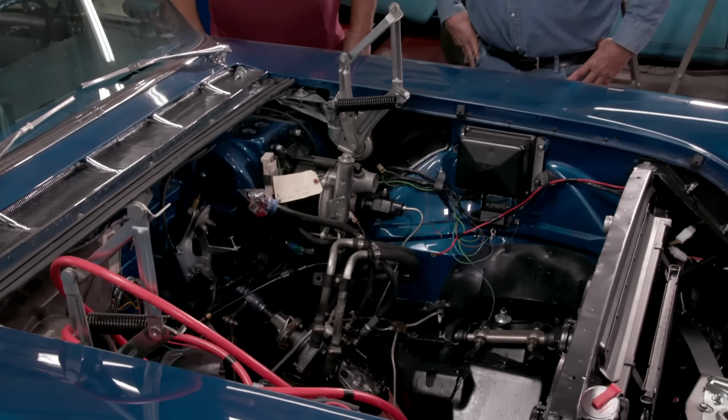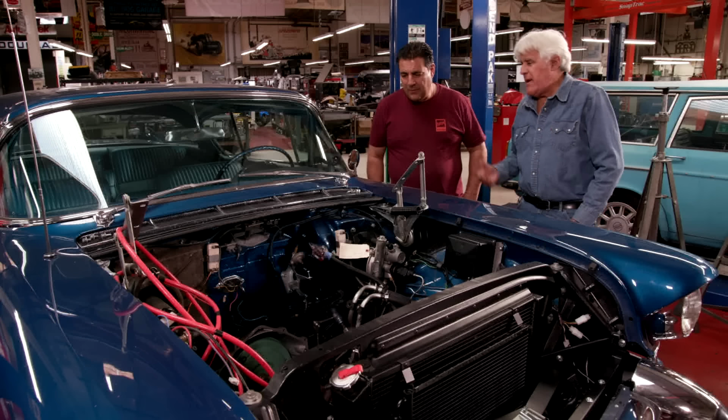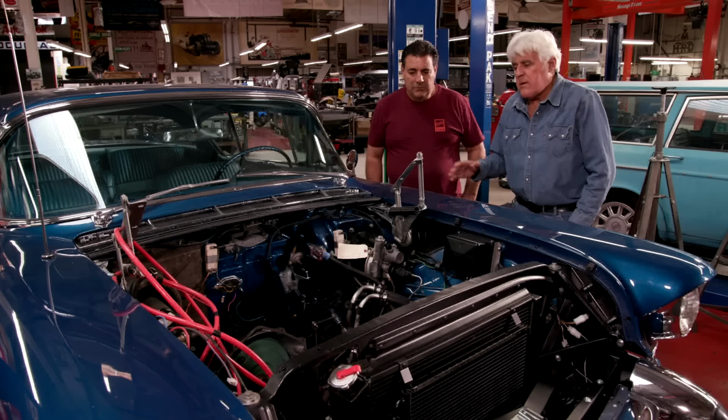Well, this is my 1957 Cadillac. This is a car that's been kicking around the shop for at least 15 years. It just sat back there for years and years, and I thought, well, let's restore it. Let's not go crazy. Let's just do cosmetic. We'll do the original motor, original transmission. Okay, that turned into a nightmare.